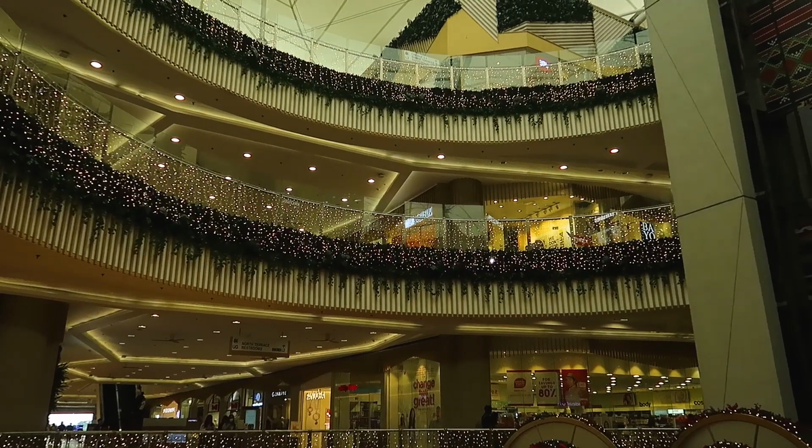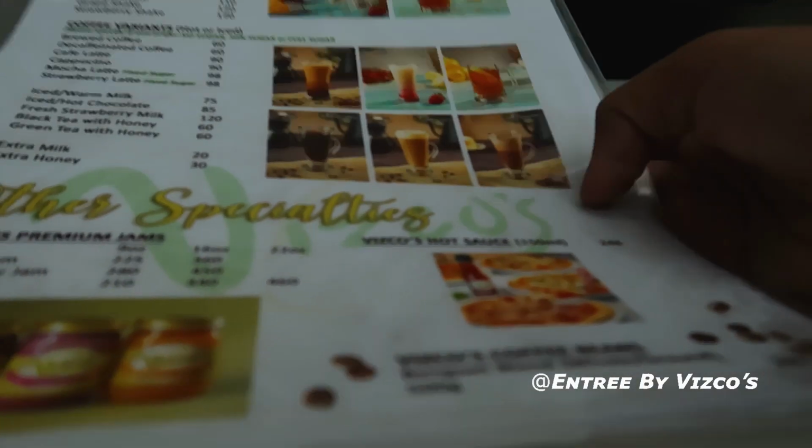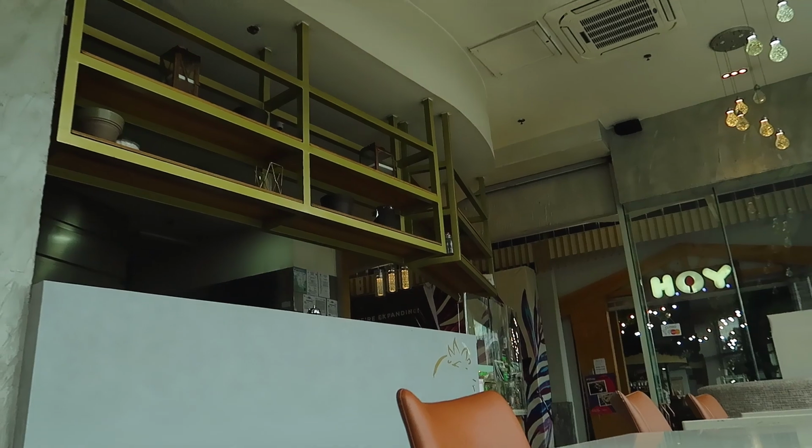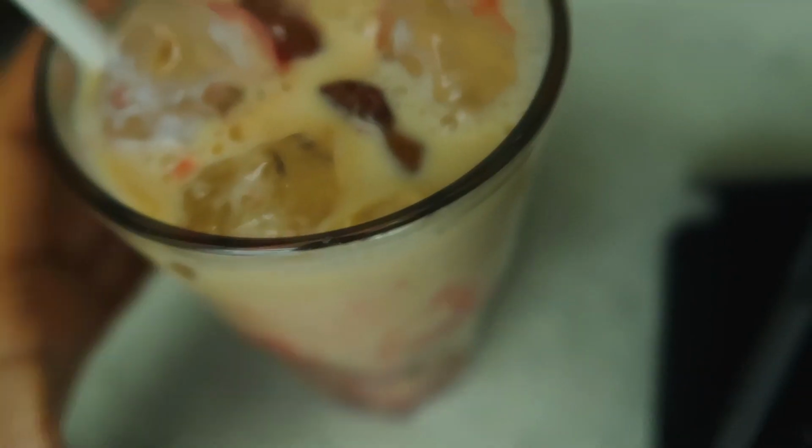art. So I took the time to go to a few coffee shops. I went to Entree by Viscose in the mall, took the time to read and imagine the foods from the menu. I can't buy everything. And proceeded on to order the strawberry latte. I wanted to have an experience, dip my senses in the puddle, capture the essence of being a customer.